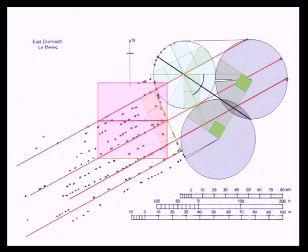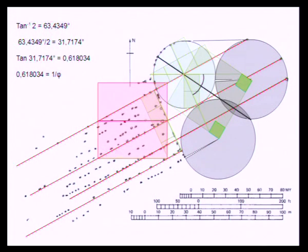Now, this led me to a very interesting discovery, because if you work out that angle, which you can do by trigonometry, tan of -2, the total angle is 63.4349 degrees. If you divide that by 2 to get the angle with respect to the east-west line, you get half of that, 31.7174. Now, if you take the tangent of that, it's 0.618034, which is phi, 1 over phi, exactly.